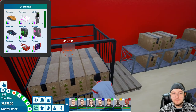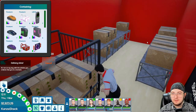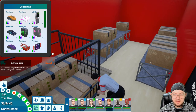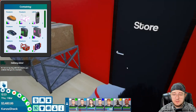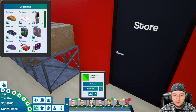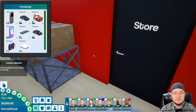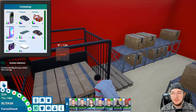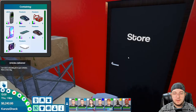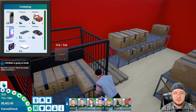Hey. One thing we haven't run into is a storage stocking issue. Holy hell, everybody came in today. I'm Chemo came in today. Kodamal came in today. Daryl came in today. I think I did switch I'm Chemo's schedule, so that's my bad. But hey, at least we can see what the store is going to be like with three salespeople today.